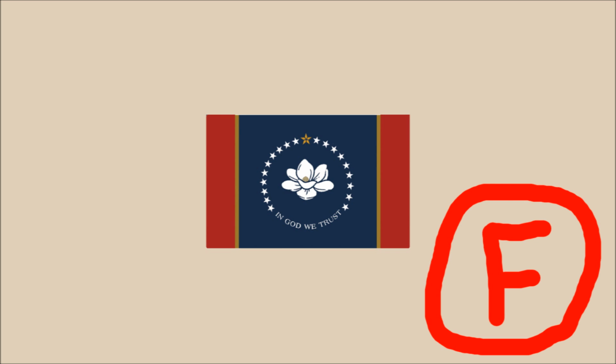Next, we have this. So this is basically the same flag as the previous one, but with the colors changed around. They also ditched the green of the magnolia, which is good. And with the white magnolia on blue, it makes it easier to see. Also, this color scheme doesn't look like Iowa. So wait, does this mean we have a good flag? No. It just means it's a bit better than the other one. The magnolia and the stars and writing still all combine to make this design way too complicated. This flag is a total failure.